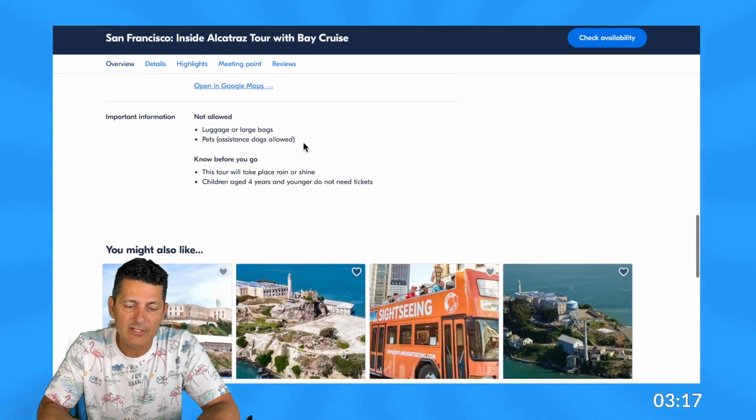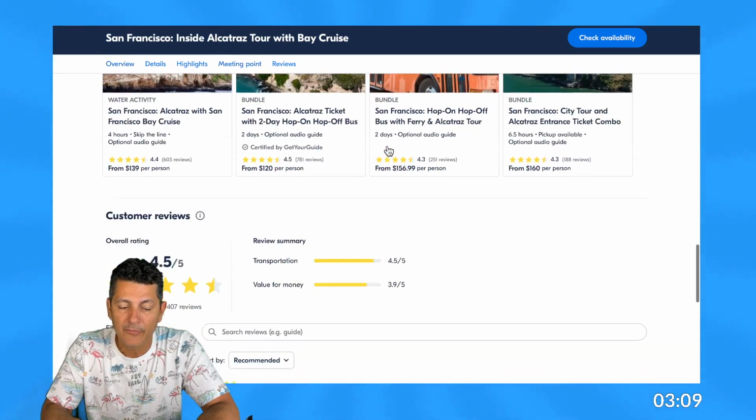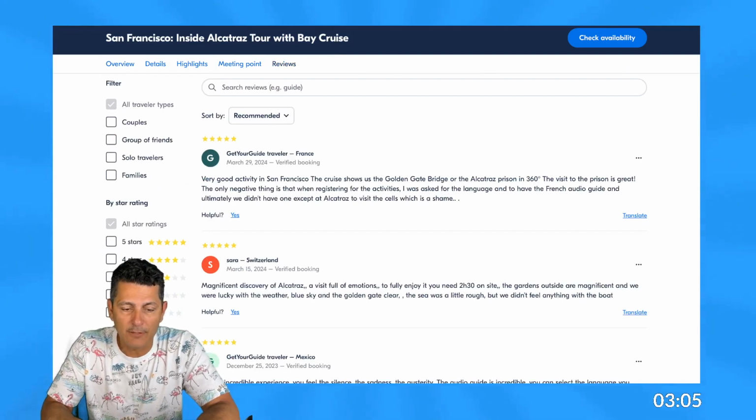Then this tour will take place rain or shine. That's good to know because of San Francisco's weather. Luggage or large bags not included, and pets. So that is pretty clear. They do a pretty good job.